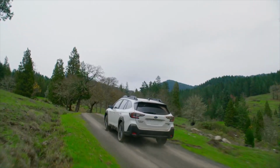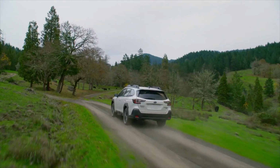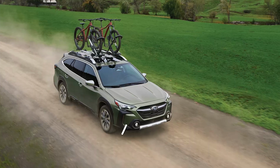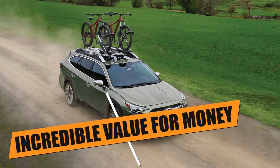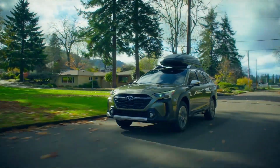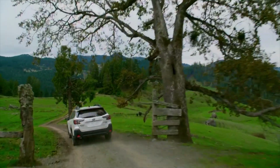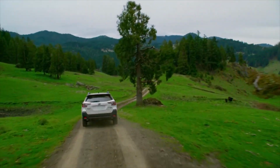And since it is such an old car, it's quite miraculous that the Outback, even half a decade later, manages to be incredible value for money. You simply cannot outdo the Outback when it comes down to sheer value for money. You just can't. It is truly the jack of all trades of the automotive world.